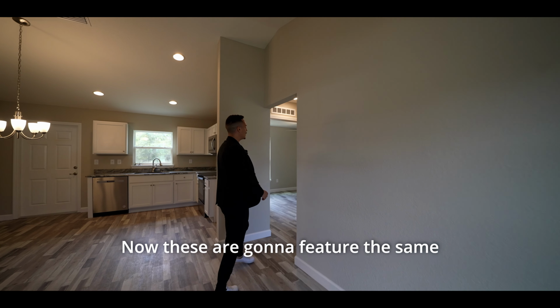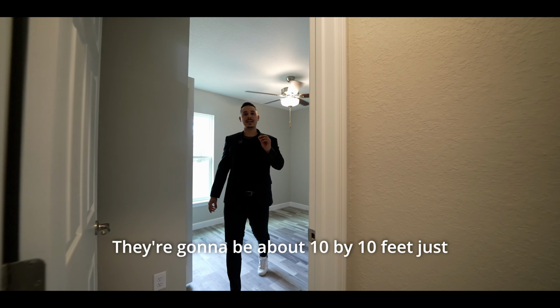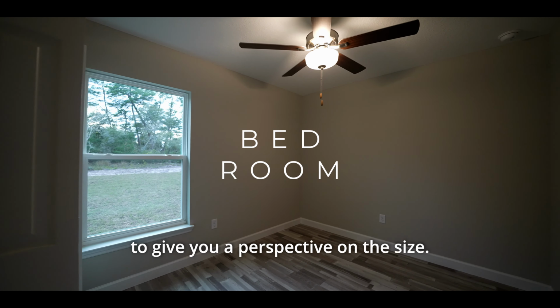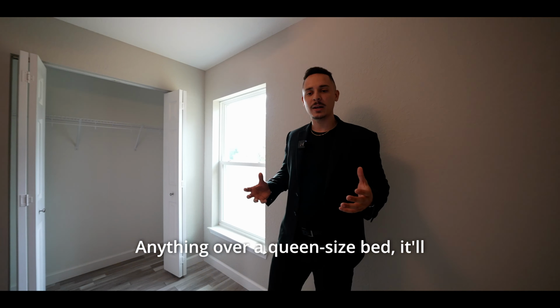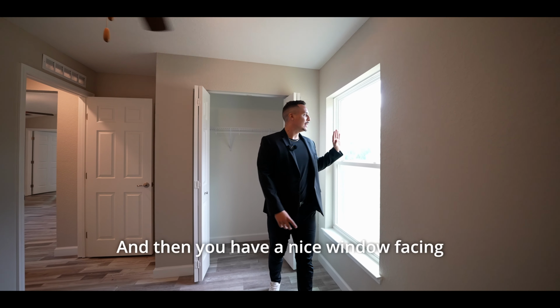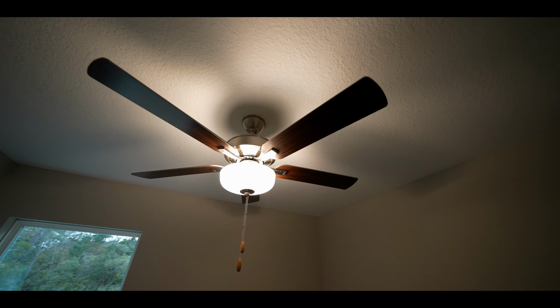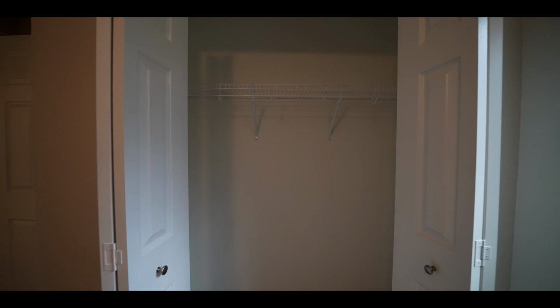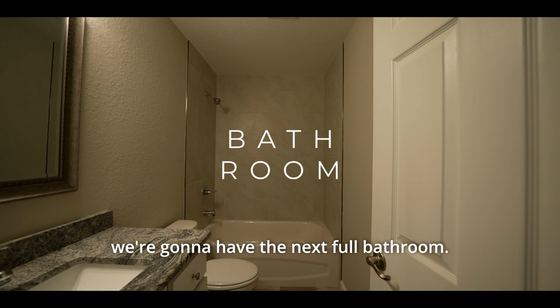Now, these are gonna feature the same exact flooring. Both of these rooms, they're gonna be about 10 by 10 feet, just to give you a perspective on the size. You can definitely fit a queen size bed. Anything over a queen size bed, it'll probably get a little too tight. And then you have a nice window facing south side of the home, coming with the fan fixture. Here's your closet space. And then in between the 2 bedrooms, we're gonna have the next full bathroom.